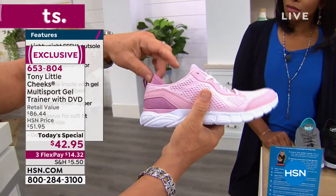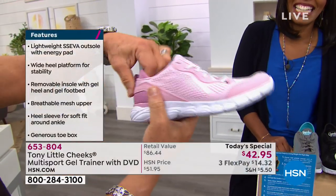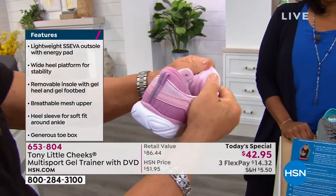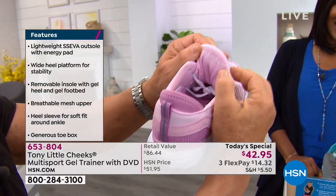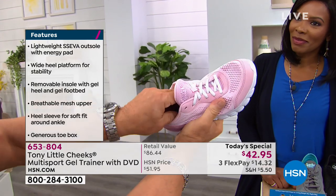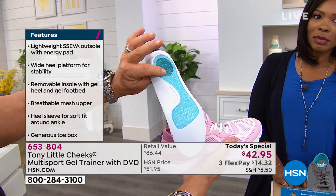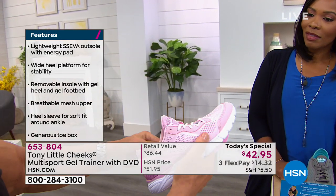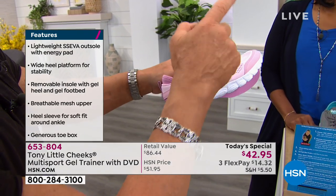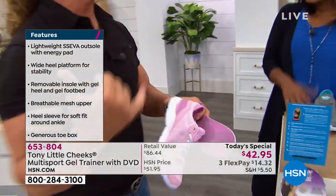But this is a multi-sport. We use a neoprene heel sleeve. Most of your shoes out there, you're using Band-Aids on. Well, now you don't have to because we created a neoprene heel sleeve for a secure fit. We have an extra cushion tongue that says, you can do it, right on the inside. When you look at the insole, you see a gel in order to reduce the impact to your heel, which also protects your knees and your back. Then pull it out because it's removable, and you have another layer of gel, so you have two layers of gel protecting your body. You have an engineered mesh that is meant to keep your foot cool and always dry. And it's just cute, cute, cute. And look at the price.